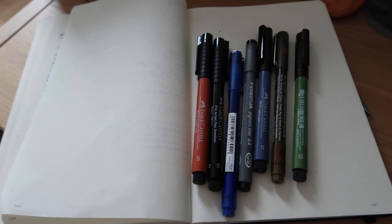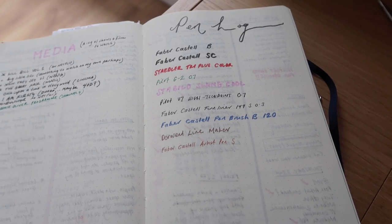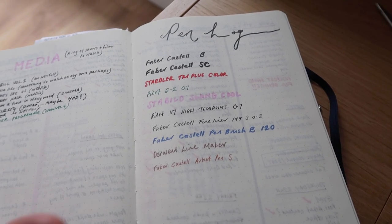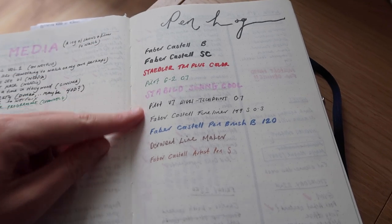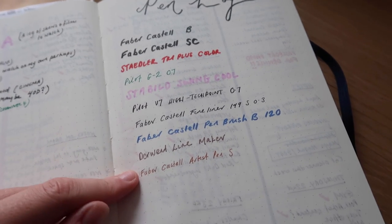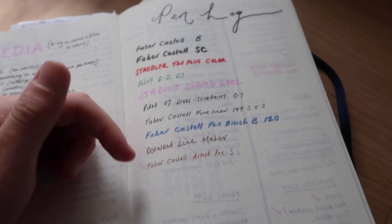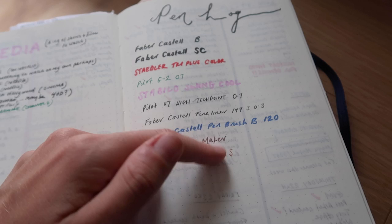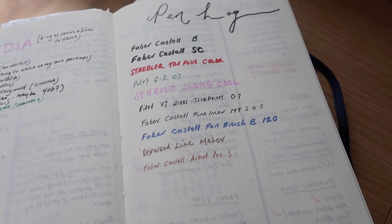I cannot believe I've just spoken about pens for 1 minute and 30 seconds. Oh, and just to continue the really riveting pen chat, to keep tabs of which pens I like, I write them here on the pen log. So I just write the actual pen's name and style and the number, so I can keep tabs of which ones I liked and which ones I didn't like.